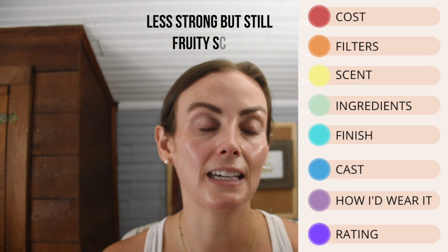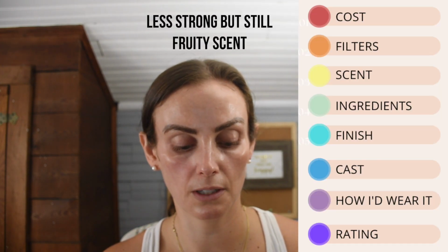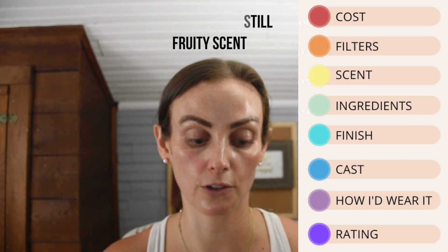In terms of application, the name does suggest that it's fluid, and it is quite fluid. Like, look at that. For a mineral or inorganic sunscreen, I would say that this is one of the most fluid ones that I've seen. And the scent is interesting. I think it has similar citrusy notes, but they're not nearly as strong as the first one. So this would be an option for those of you out there that just don't like scents in their sunscreens, or your skin is very sensitive to that. This one is a lighter scent, but it still has a little bit of a scent.